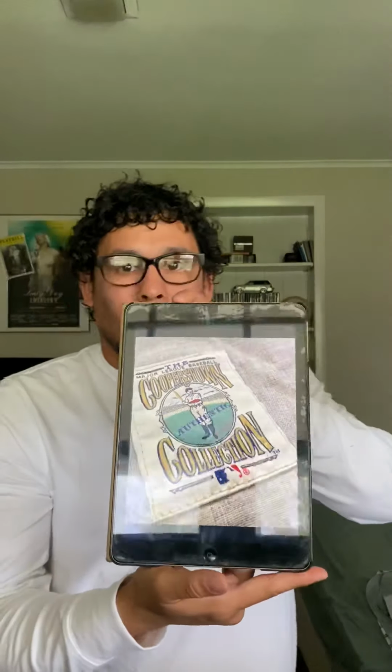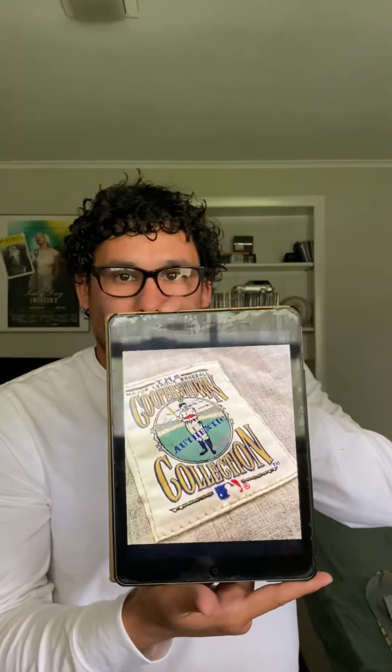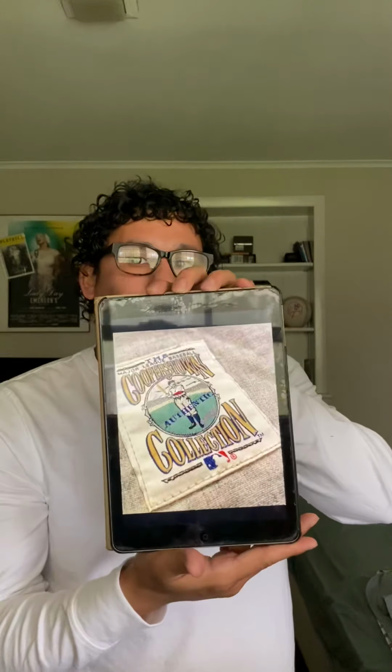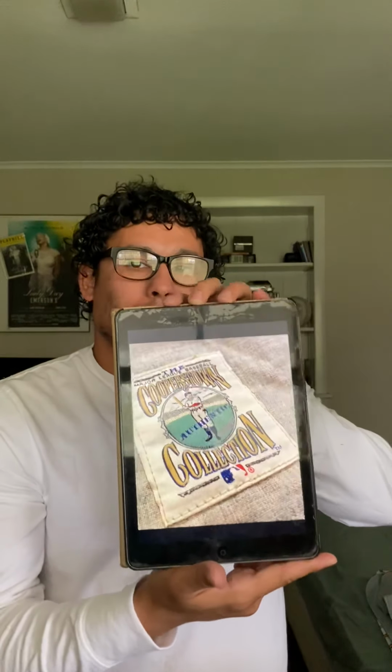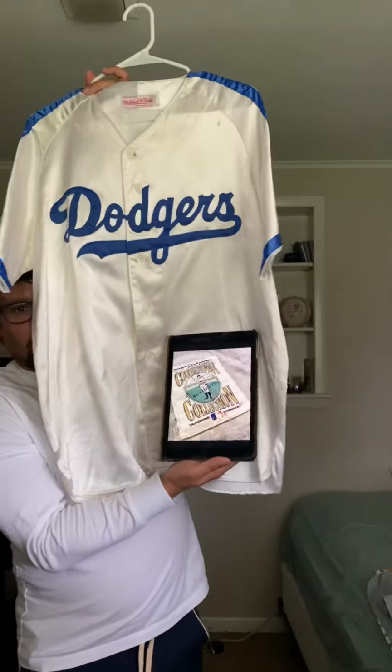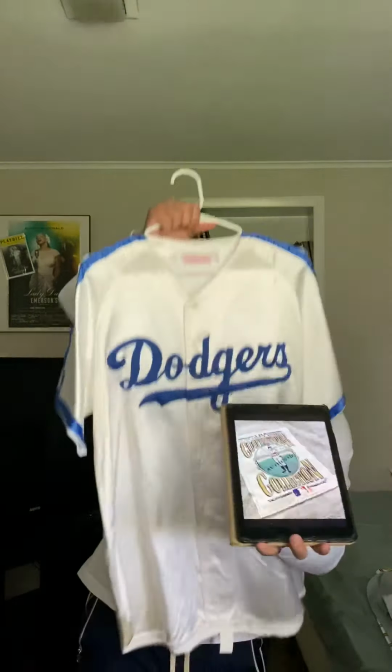But the first Mitchell and Ness baseball jock tag would be this. I asked Peter Capolino himself, and he said this is the first jock tag that they used on a baseball jersey. So you would have this, of course, and it would be down here on the jersey. Let me see if I can hold it better. There we go. And you would have it down here on the jersey.